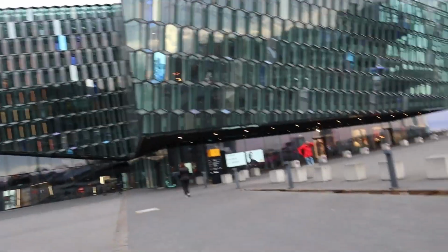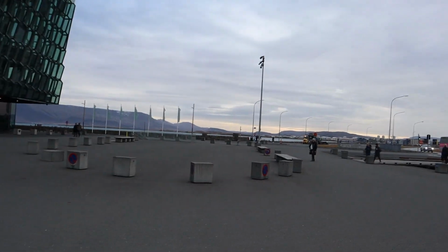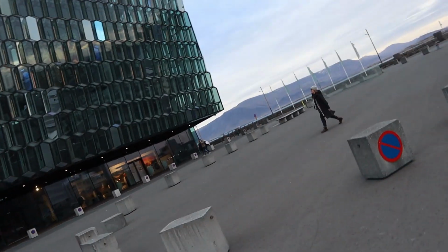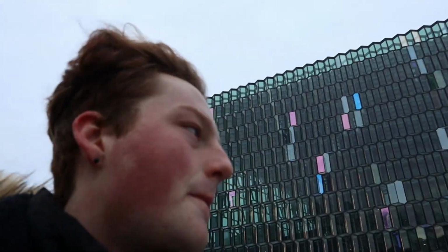So yeah, Icelandic Opera House. Pretty neat. Let's head over this way. We'll see those beautiful mountains. Pretty cool. This is my 16th country. And tomorrow I'm going to my 17th country. Which, that's pretty crazy to say, to be honest.